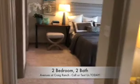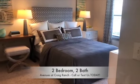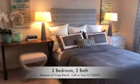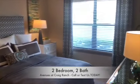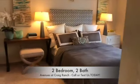From the dining area, you will enter into your master bedroom, which you will notice that all of our apartment homes also feature large windows to accommodate all natural lighting in all of the apartment homes.